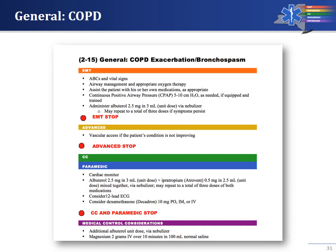While COPD exacerbation is frequently lumped in with asthma, it's actually a different process. So it now has its own protocol instead of being lumped together. One thing that's important to consider here is that magnesium is a medical control option, not a standing order for the COPD exacerbation, because it's extremely less likely to be useful, and it is more likely to cause complications.